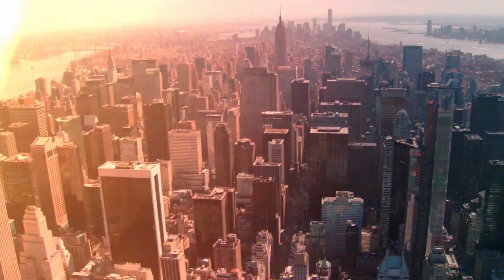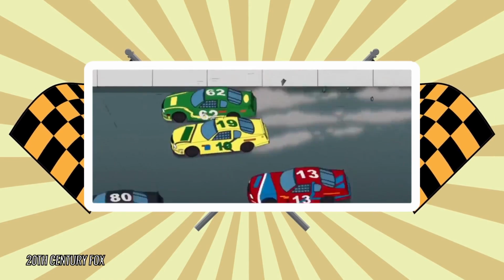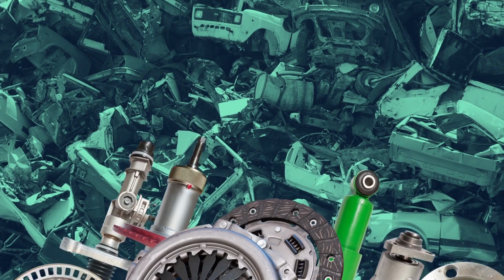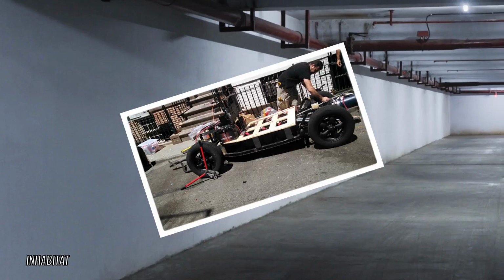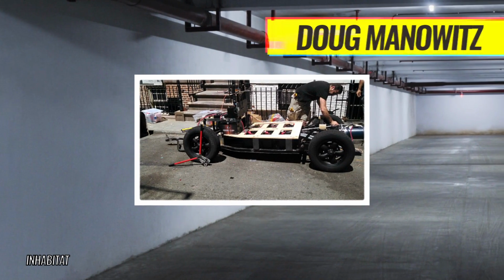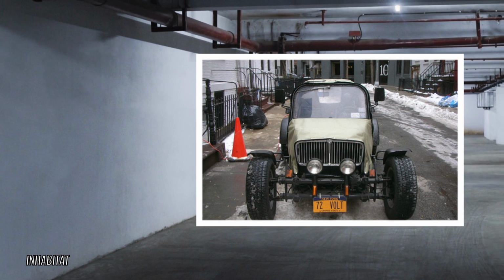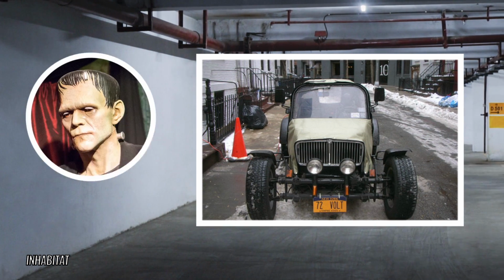The most practical car on this list comes from Manhattan. It's not a mini automobile and it isn't a handbag on wheels either. While it looks like the kind of automotive you'd see in a stock car race, it's actually a vehicle made from other parts and somehow manages to maneuver through the crowded streets of New York City. Its owner is a self-professed car enthusiast named Doug Manowitz, who built it in his building's basement.